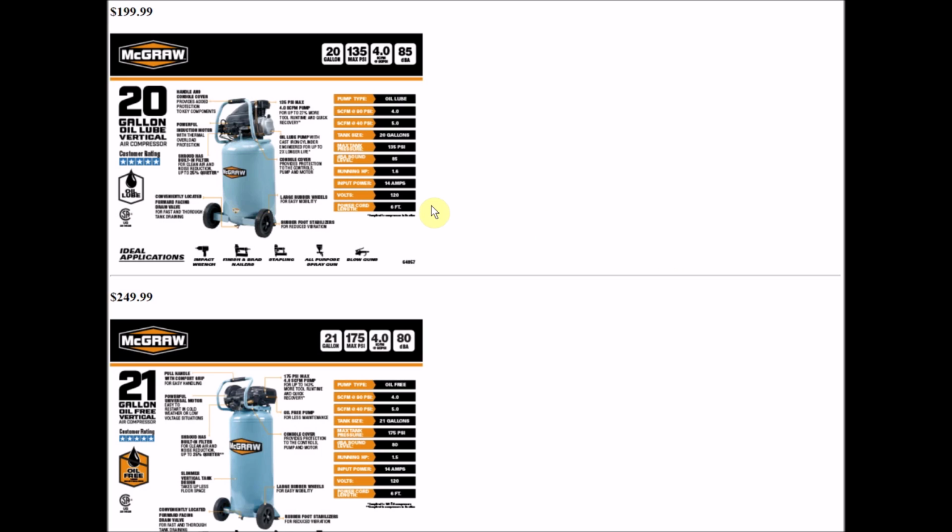The CFM is identical in both of them. At 90 PSI, we're at 4.0, I know it's really hard to see, and at 40 PSI, it's at 5.0. This is directly from their website, so it's probably hard to see even on their website. They didn't even match the orange colors. Look at that. How easy would it have been just to match the colors? Anyway, and this one's 4.0 and 5.0 also.